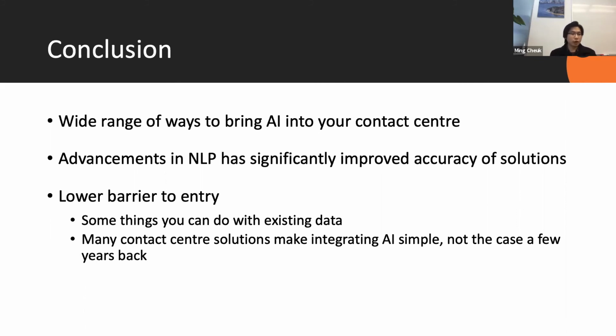You might already have existing data that you've collected over the years that just hasn't been looked at. You can start extracting insights from it using NLP and predictive modeling, and you can already start getting some benefits from that.